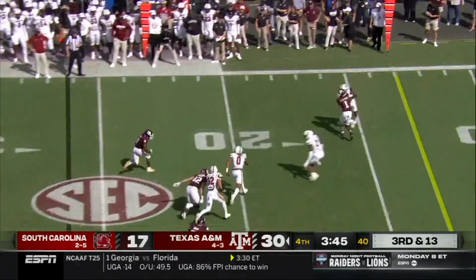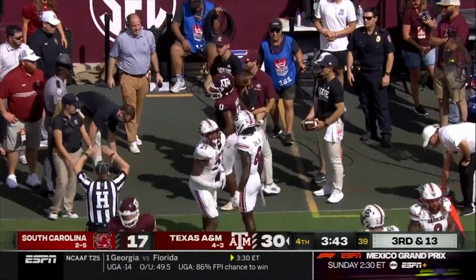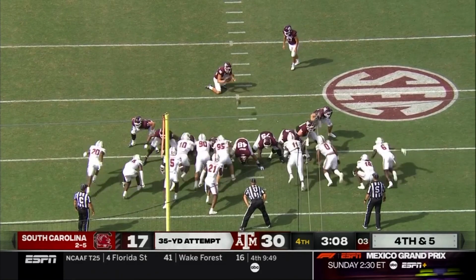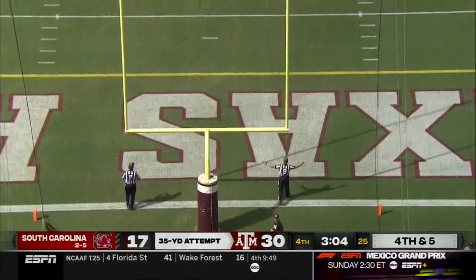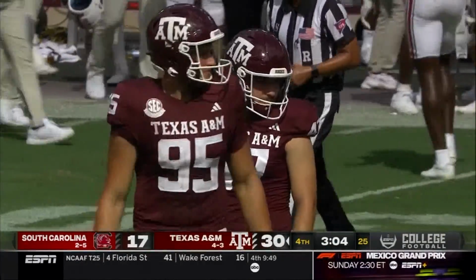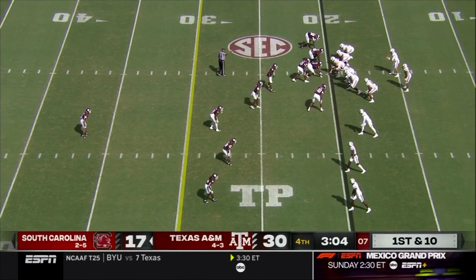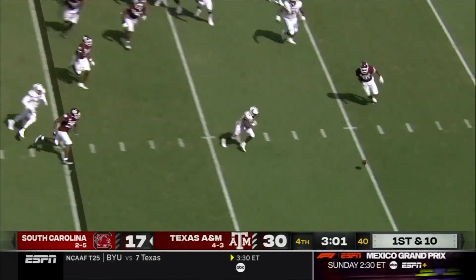Johnson passes it, complete. Smith short of the first down. Sets up 4th down. And he missed this one, pulled it to the left. With a little over 3 minutes to go, down the field to Harbor. That pass going to be incomplete.